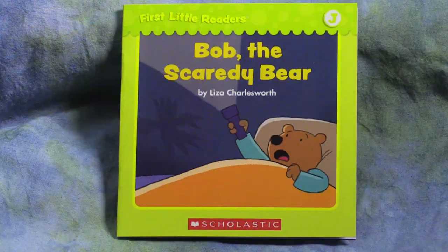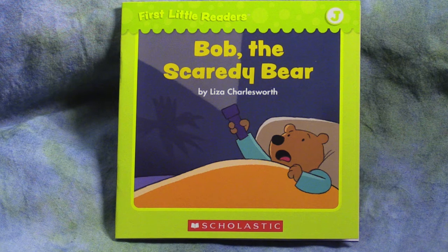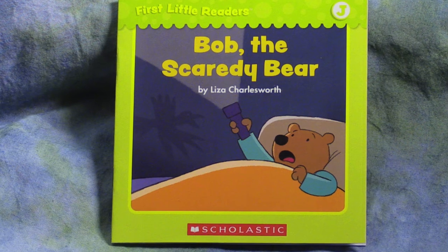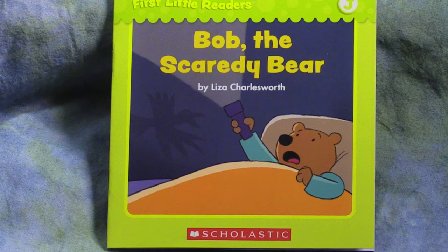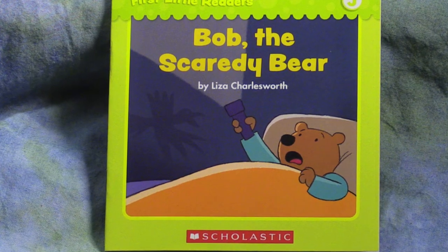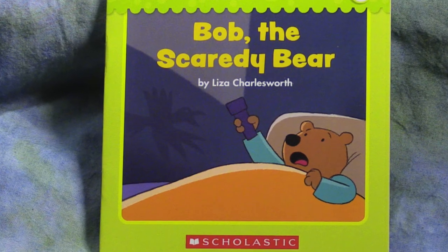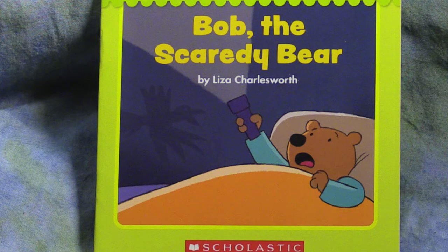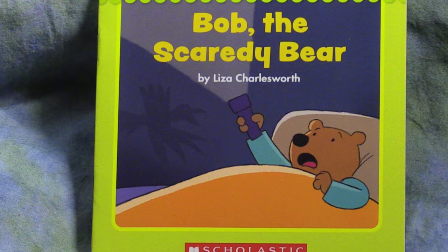All right. Our next story is Bob, the Scaredy Bear. Oh, look at this picture on the cover of the book. The book is by Eliza Charlesworth, again from Scholastic Book Company. What do you think is happening on the front cover picture? Looks like the bear has a flashlight. Let's turn the cover and see what is going to be in the book.